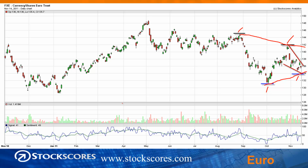Now the next thing that I want everyone to notice is the pattern that you see in red here. Notice I've drawn a line across these shorter term tops and it's falling quite steeply, and there's a line across the bottoms which is not falling as fast. That's called a wedge pattern. What it means is that every time price is pushed lower, it isn't with as much intensity as the previous time, and that's a sign that the sellers are losing their power. Now wedges are really only important if you get a break to the upside from the wedge.